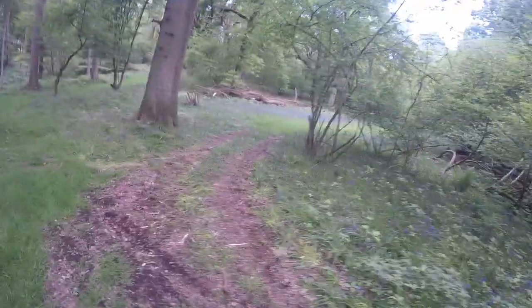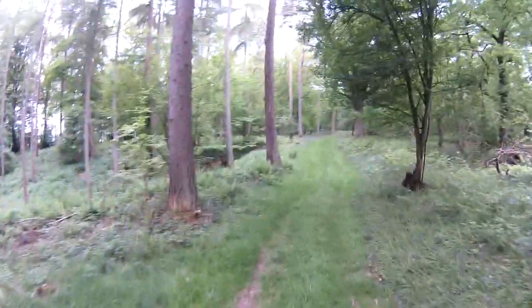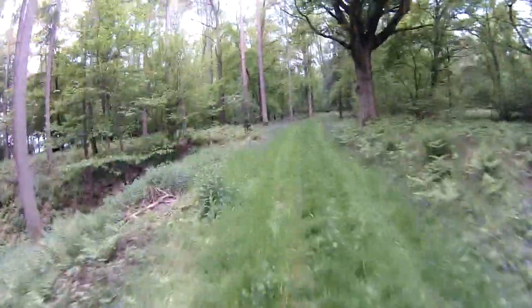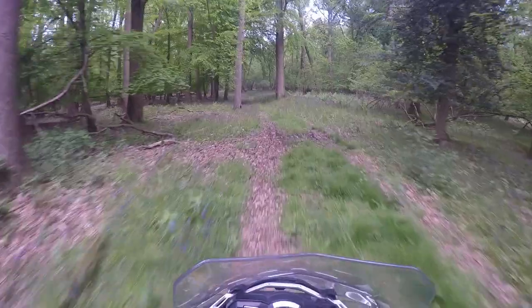Was it that way or that way? Okay, I'll go this way, I can't remember which way it was now. Yeah, so I'm gonna curtail this part and then go up onto the other part and see how far I get.